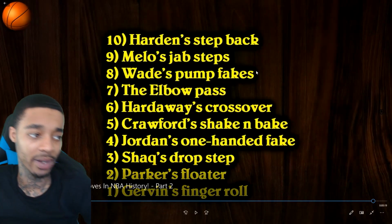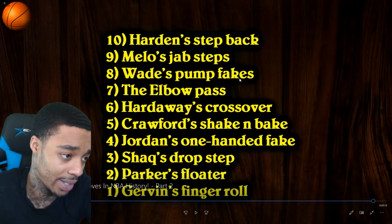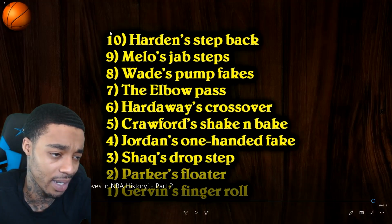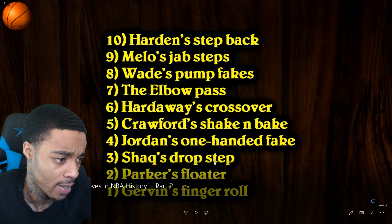That was a little bit better than the first part, because the first part had a lot of controversy. And with this one, the only thing I didn't really agree on, the Tony Parker floater has to go. CP3, you know what I'm saying? Allen Iverson did plenty of floaters throughout that time period. What else can you take away? You know what I'm saying?